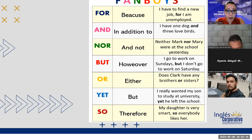Luego tenemos yet. Yet es igual que but. Se fijan, ahí ya tenemos but, que era la anterior, however, y también podemos usar yet. I really wanted my son to study at university, yet he left the school. Si se fijan, dice, yo realmente quería que mi hijo estudiara en la universidad, pero él dejó la escuela. Entonces, aquí yo podría decir, however, he left the school, o podría decir, but he left the school.